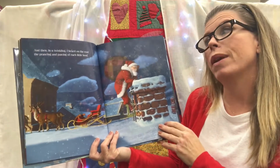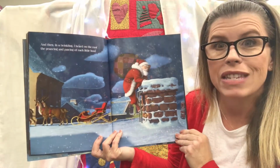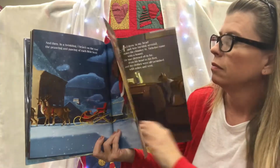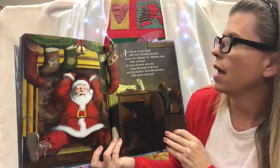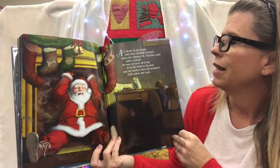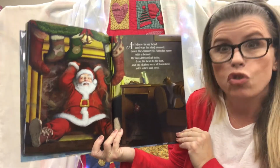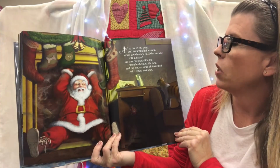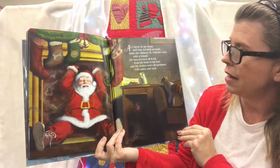And then in a twinkling I heard on the roof the prancing and pawing of each little hoof. As I drew in my head and was turning around, down the chimney St. Nicholas came with a bound. He was dressed all in fur, from his head to his foot, and his clothes were all tarnished with ashes and soot.